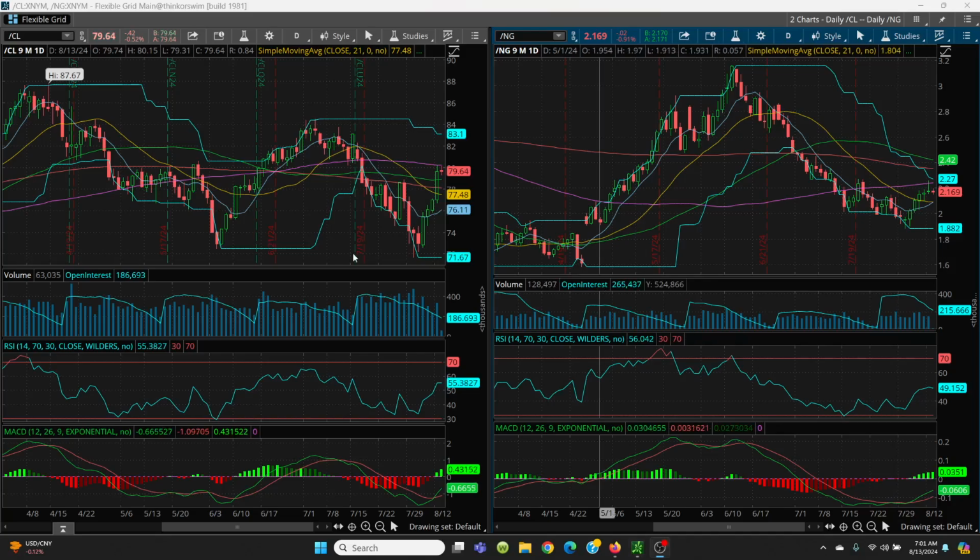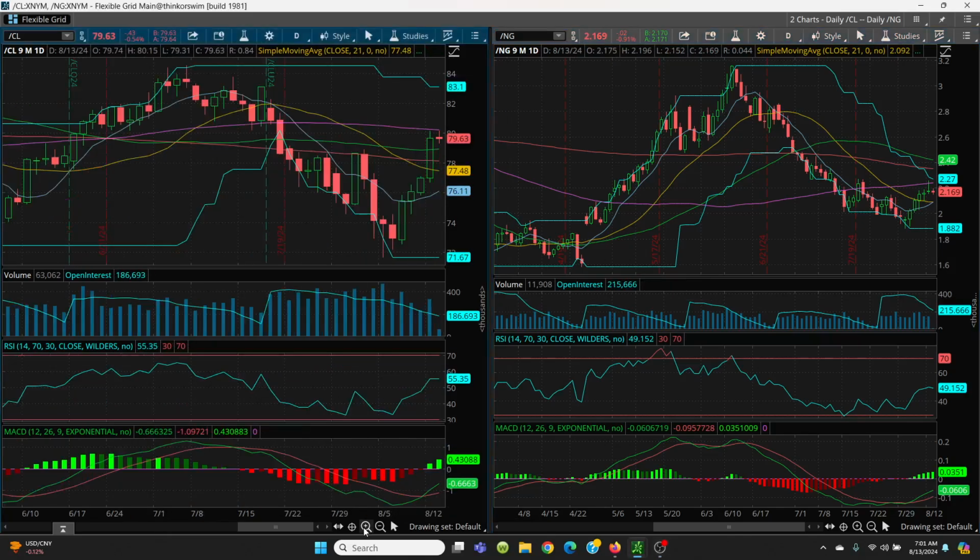Okay, here we have crude oil daily chart, natural gas daily chart. Now, yesterday, rotten wild day. Okay, so we went right through the 21 day, right through the 200 day, through the 50 day, and then we finally got stopped at the 100 day. Okay, so yesterday we had a nice high there of 80.16. So far we had a high here of 80.15. So we got to see how this is all going to shake out.